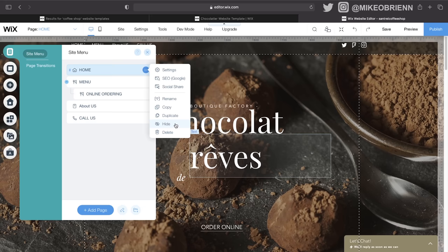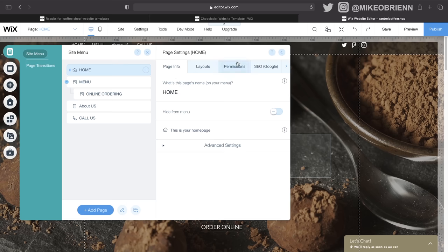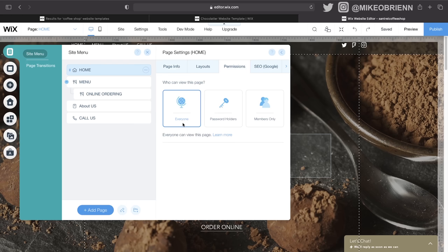Similarly, you can hide it. If it's an old page that you don't want to use anymore, and you don't want to delete it because you think, you know what, maybe I might want to use it again for another seasonal sale, you could just hide that. Now, if we go into settings here, we actually have permissions.